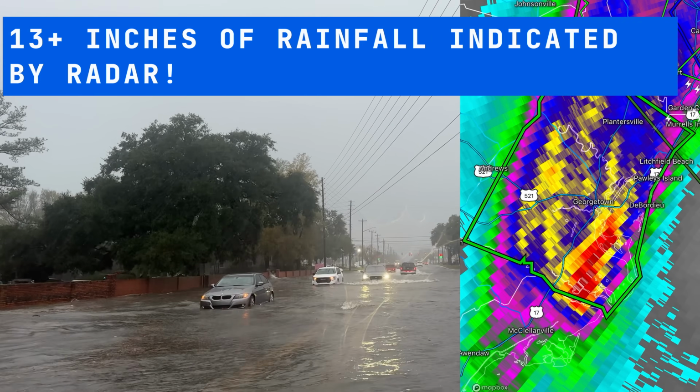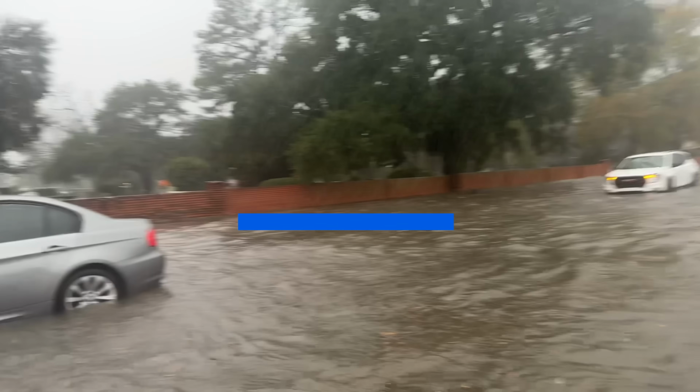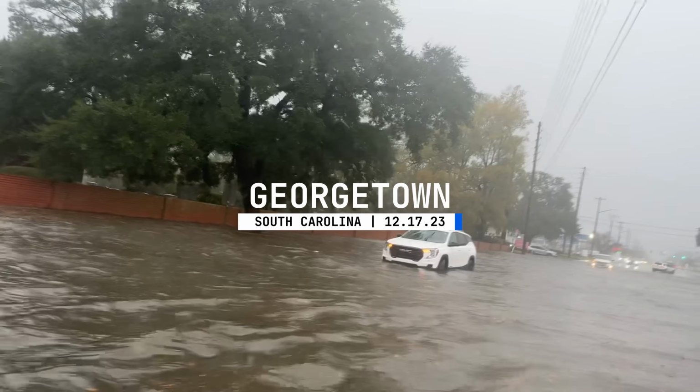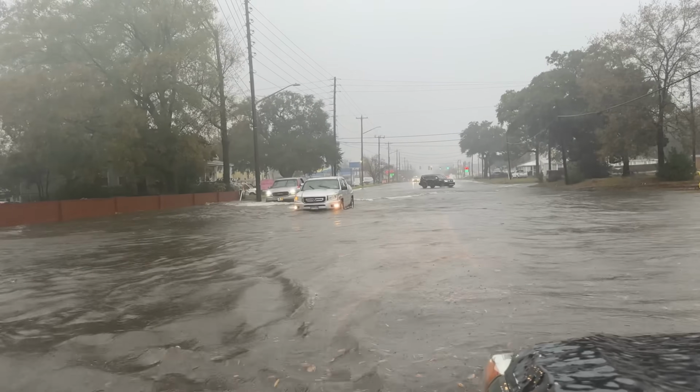Gotta take it slow and you can make it. Dominator 4. Squiggity, squiggity, squig.